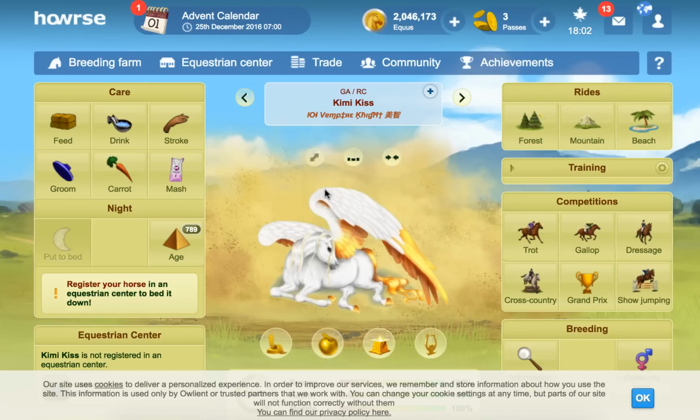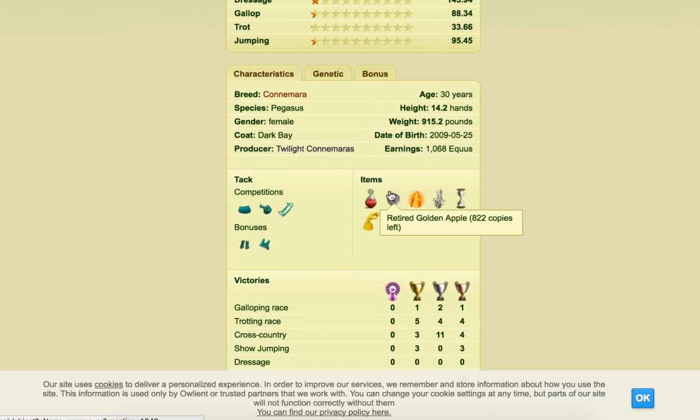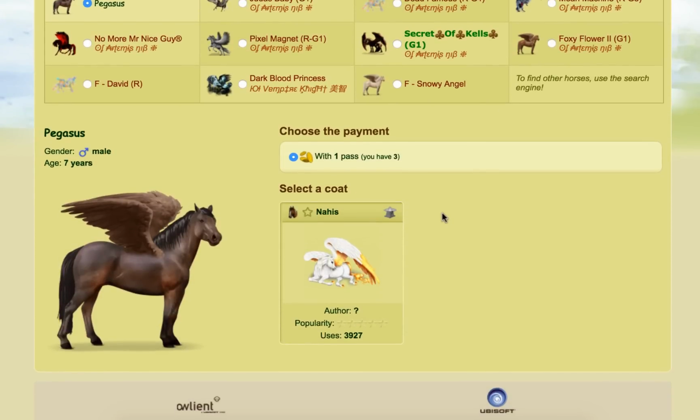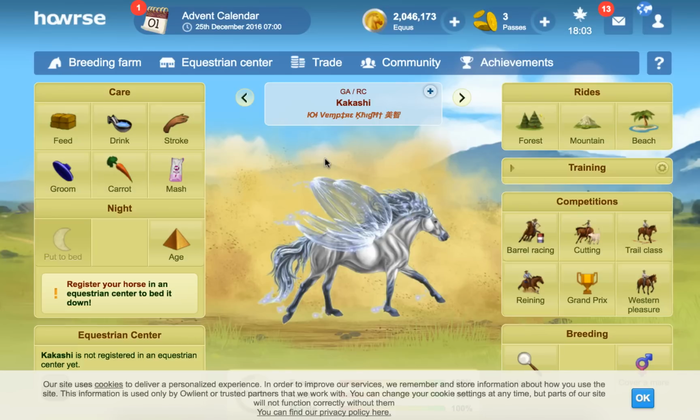And this is another coat which I adore. It's just so pretty looking, and it's such a beautiful coat, because I find sometimes, whenever you draw grey horses that have gone to the point where they're snow white, you just don't get it coming out as well. And this is just still one of my favorites. I think it's a really pretty coat, and it's retired as well, and the author no longer exists, but that's one of my favorites on international as well.